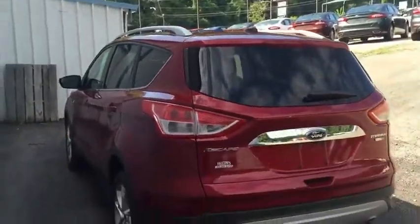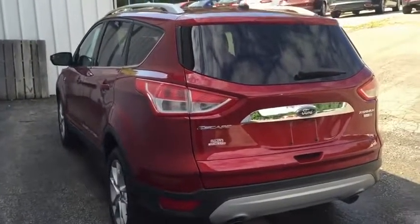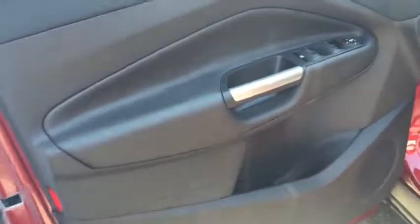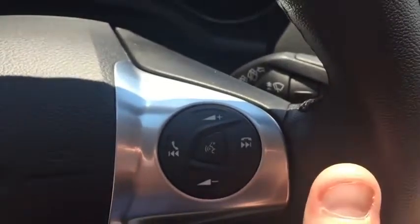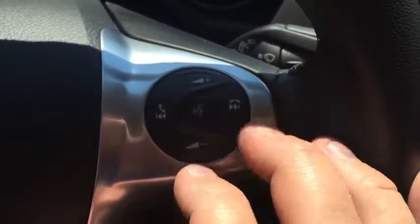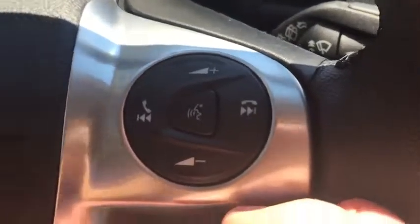So what we're going to do now is jump inside the car and take a look at the interior. Okay, so as we open the car up here, see, black interior, very soft armrest in the door here, the automatic windows up and down. Being a Titanium, you have memory seating. And I apologize, there's a big tow truck right over there, but we're gonna jump in here.